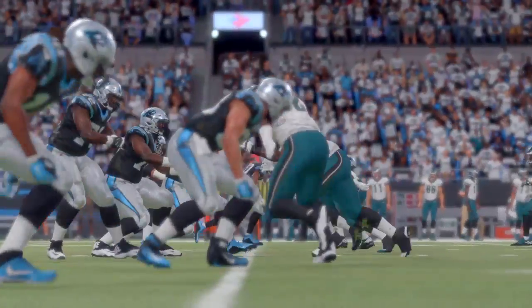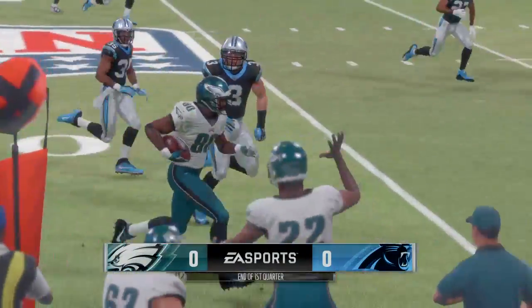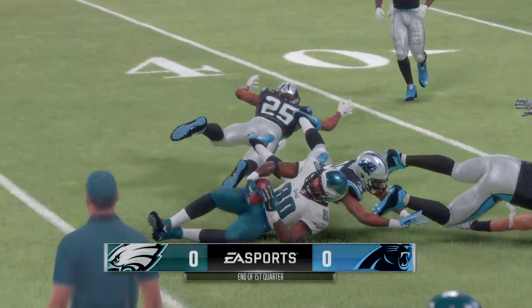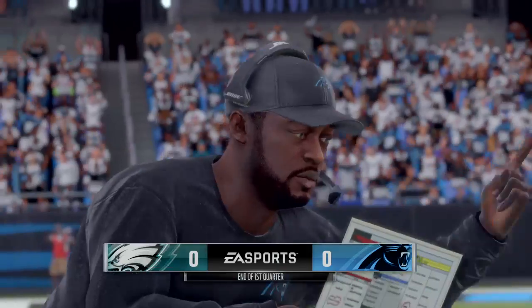Now prior to the snap, we hit all zeros as time has run out on the first quarter of play. 0-0 our score. EA Sports NFL Sunday returns following this.